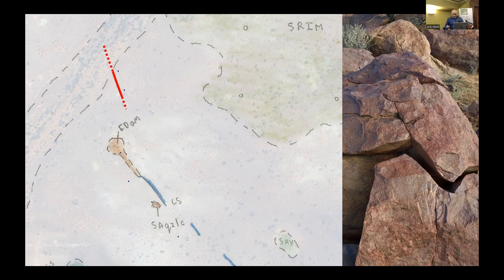So who knows? But it's lovely to be in the Yilgarn in 2024 and still be in the game to find gossans at surface. It begs a lot of questions. I'm still scratching my head.